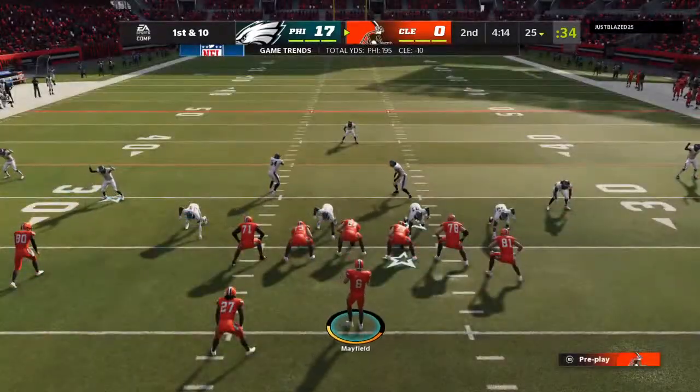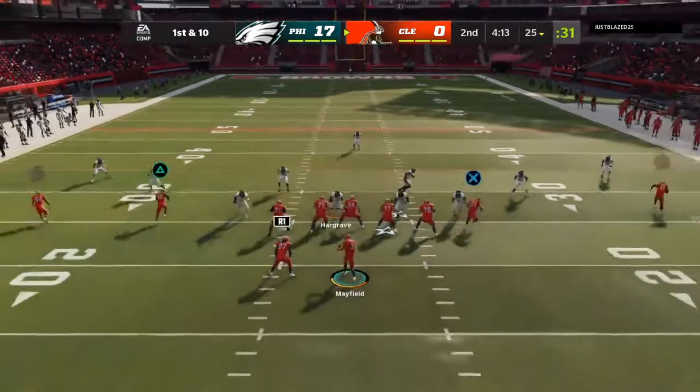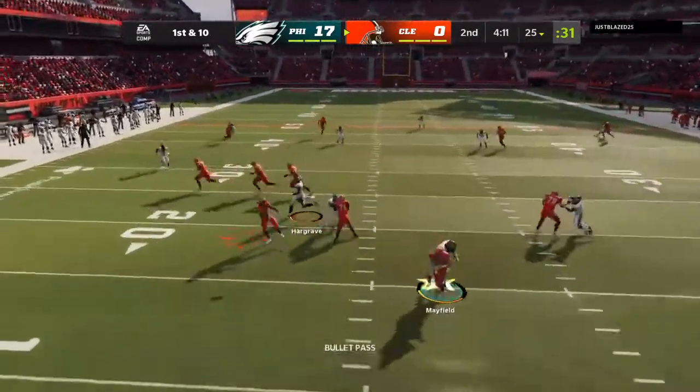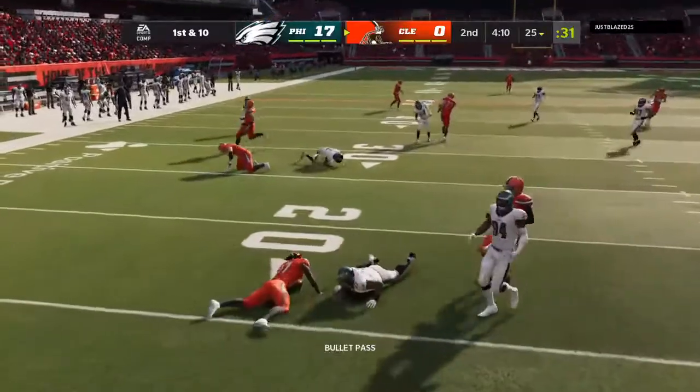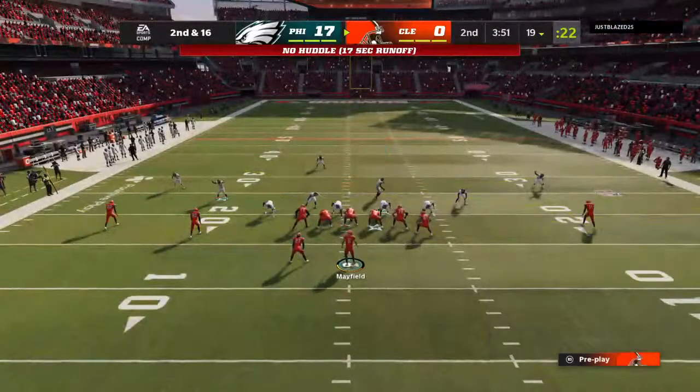The Browns drive about to get started. They're down 17-0, really needing to find that offensive spark on this drive as they have it with a 1st and 10. Here's a pass swung out left to his running back. 2nd and 16.